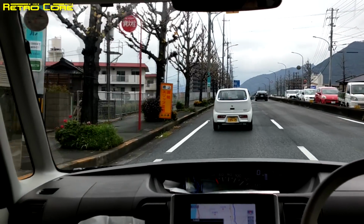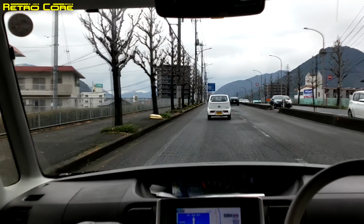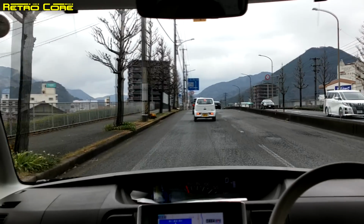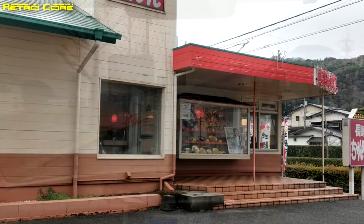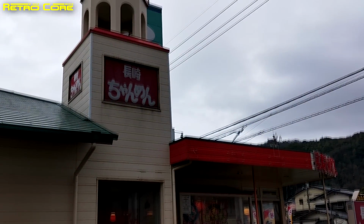Today we're going to take a look at some stuff in Hard Off, but before we go there, I think it's a good idea to go and get something to eat for lunch. So me, the wife and the boy are off to Nagasaki Chow Mein. Yep, this is Nagasaki Chow Mein.